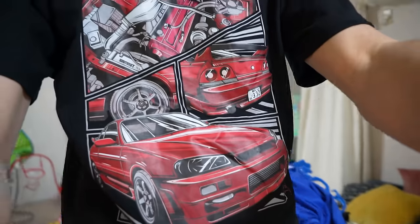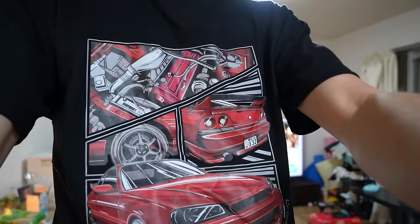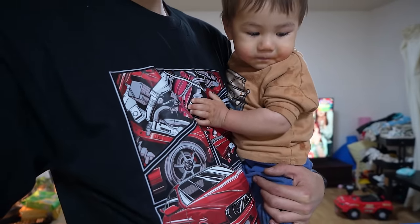These are a brand new version of them, obviously, with the new engine and all that type of stuff. And it's like manga kind of style. I love it. It looks awesome. What do you think, Hugo? Do you like the shirt? Do you like the Skyline? Yeah? He gets shy every time we pull the camera out.